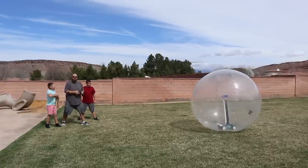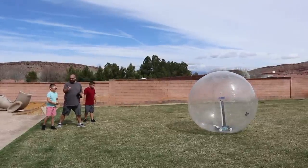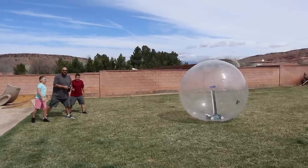All right, guys, Zippy's in the giant bubble ball. He's gonna try and do some backflips in there. Let's give him a countdown, guys. You ready? Three, two, one, go!